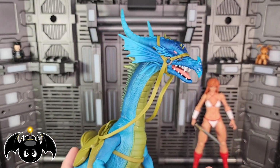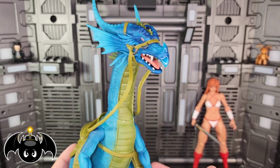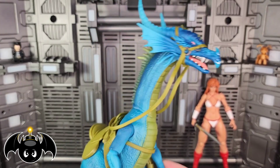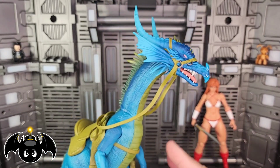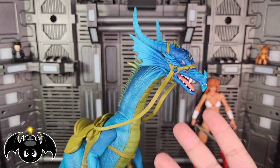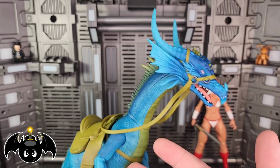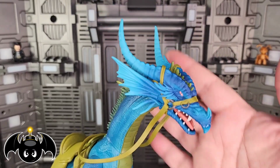So now I'm going to bring in her mount here, which is this blue dragon, which is freaking awesome. I love this. Oh my god, I'm so happy. I really liked the first one we got, the more reddish orange dragon. So this one looks really cool, and if I remember, wasn't the blue dragon just like a player 2 dragon? I can't remember, to be honest with you, so remind me if that's a thing or not. Maybe I'm just making that up in my head. But this looks so awesome, man.